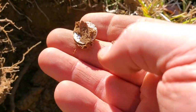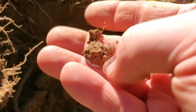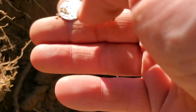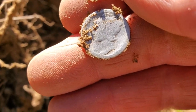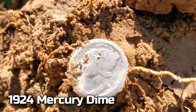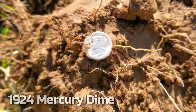It's another silver. That's going to be a merc. Let's see if we can pop that off. That's a worn out merc at that. So it's going to be early, early on. Can y'all read that? 19. Is it 20 something? Let me see if I can get a better look. Where'd it go? There it is. 19. I can't tell. 19, 20 something. Anyway, I'll take that any day.